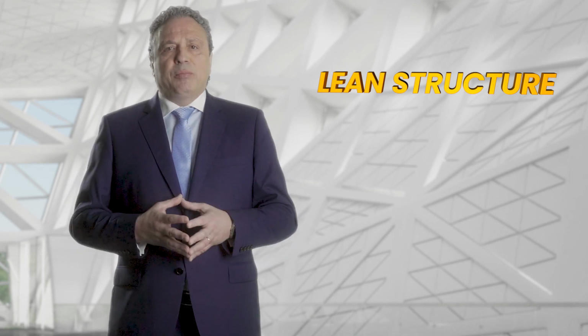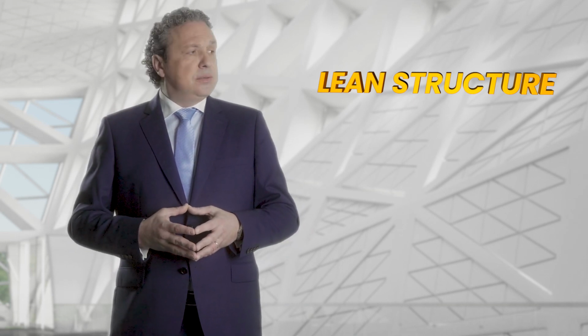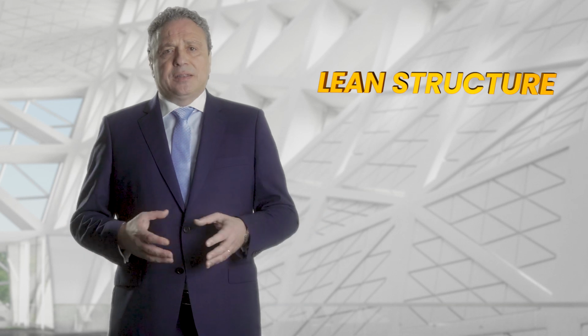5. Decentralized management. We firmly believe in a lean structure, local management, and operating autonomy of the plants. A philosophy which guarantees fast, simple, and direct decision-making. This is even more important at complicated times such as during the pandemic.